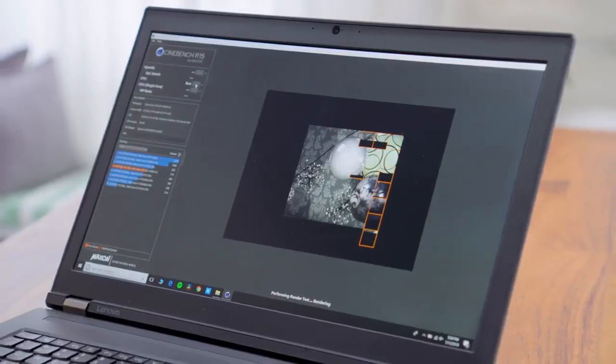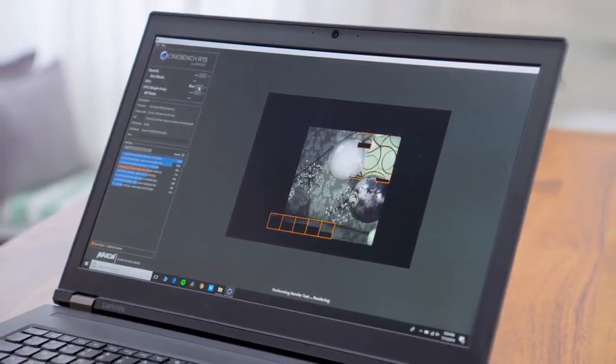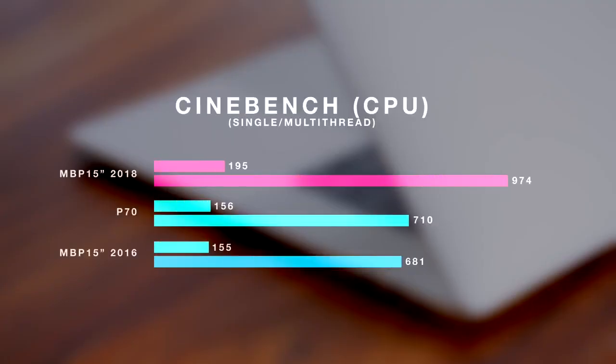Next up we have Cinebench. Now this is going to be a little bit more of a multi-threaded workflow as it is basically going to be Cinema 4D just rendering a single test scene. And again, anything CPU related, the Core i9 MacBook is absolutely going to crush. Not only is it going to be a fair bit faster on the single core score, but even on the multi-thread with those extra 2 cores available, it is going to be seriously fast.